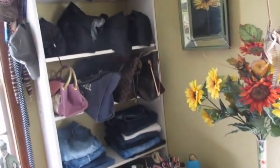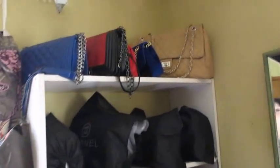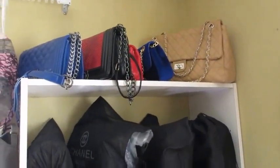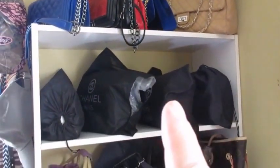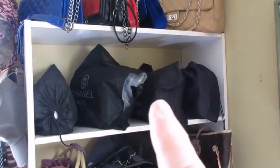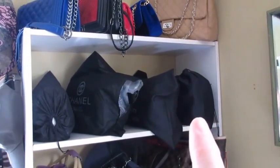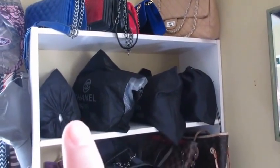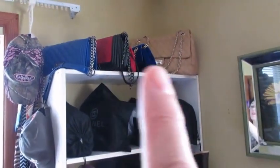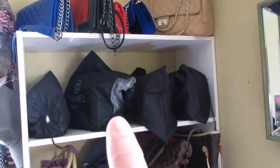Okay, and then in the corner on this side of the wall is another place that I put my handbags. The top, and those right there are all my Chanel's, and I do not set them out. If I set them out, then I won't be able to smell the leather when I carry them, and I love that leather smell. So they are all in their little pouches. Those not so much, but these are all in their little pouches.